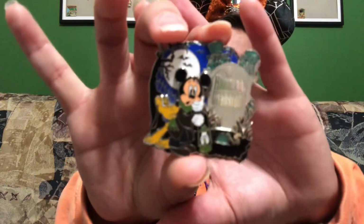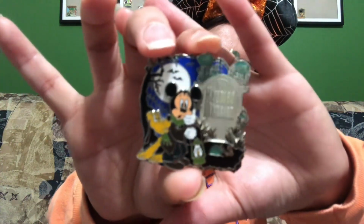And the last prompt, number 7, was there's always room for one more. Pick a Haunted Mansion pin. So I did pick one of my Haunted Mansion pins off of my attraction collection. So I do collect attraction pins. My attraction pins, I like to have the Fab 5 in them. So this pin has Mickey and Pluto for the Haunted Mansion. So that's why I picked this one.